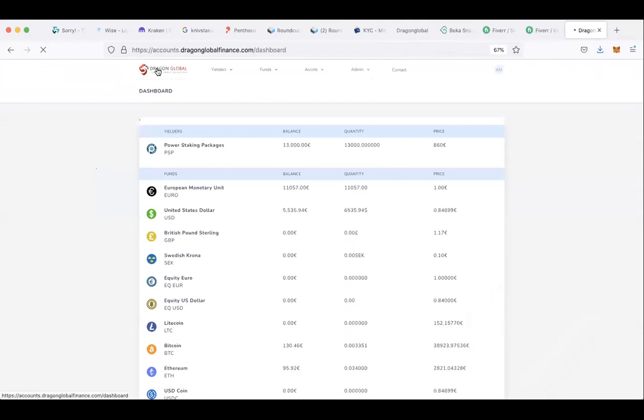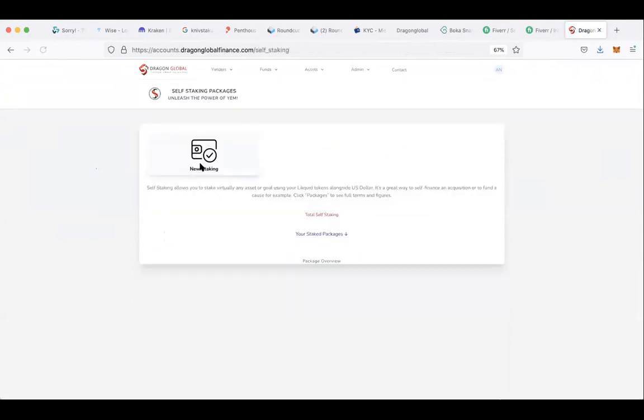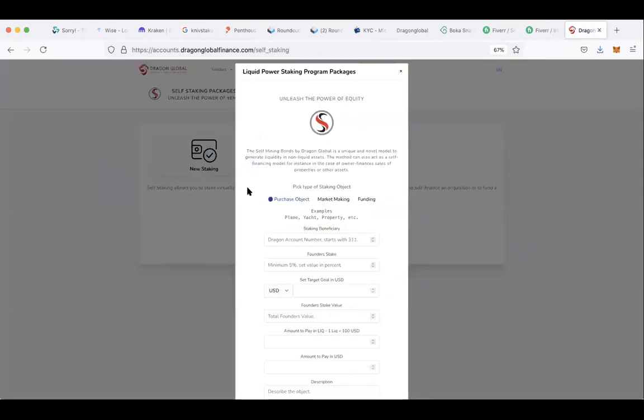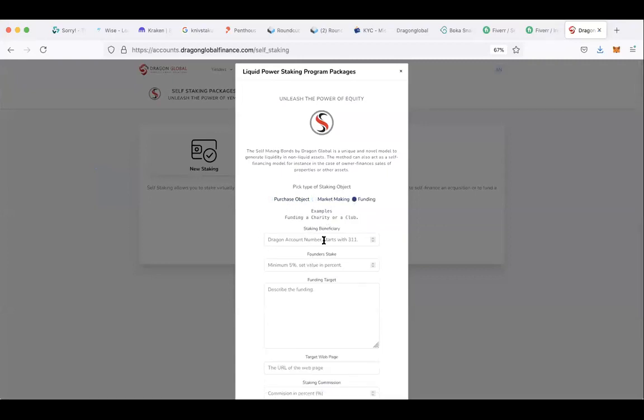So I'm in the Dragon platform again. So just reload this page. And as you can see, now you have power staking from yesterday. Now you have self-staking. The way it works is you go into a new staking package. And here you can choose. This is a little bit more complicated than the power staking. The power staking is basically on autopilot. Either you use the staking to purchase an object, for example a plane, yacht, or property, or you use it for market making, which is to drive liquidity in an asset, or you use this for funding a club or something.